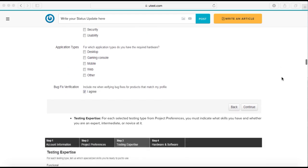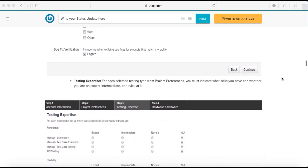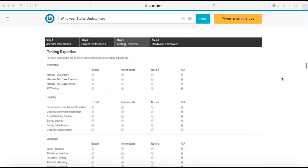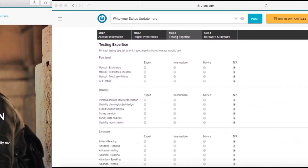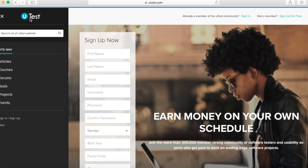So they'll have different testing types from your project preferences, and you'll indicate what skills you have and whether you are an expert, intermediate, or novice at that skill. Then, like I say, you will tell about your hardware and your software, which is very important. Only after you have filled out your profile will you be able to get the paid tests, so that they can know what they're working with. And you also want to remember to keep your profile updated, because your technology may change over the course of you using it.